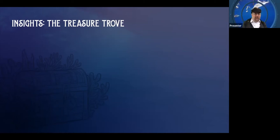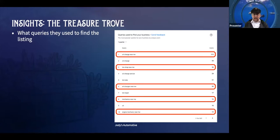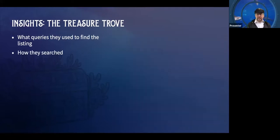So what I like about the Google My Business is it's basically like analytics for dummies. It makes it really easy. So you can see what queries were used to find your listing. And like there again, if you notice in this example, all the near me searches, you can see how they search.